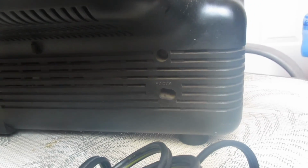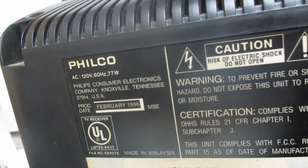Oh, this thing's really dusty. Dirty, you should clean it up better. Same kid wants it though, he's buying all my stuff. 77 watts, it uses well. My computer doesn't even use that much. It's a desktop. I think I use 55 actually, like idling. A little test, crazy.